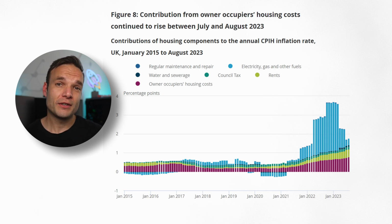And don't forget about the mortgage time bomb that we spoke about earlier. The worst is definitely yet to come there and will probably coincide with the next general election, but watch this space and let's see what happens.